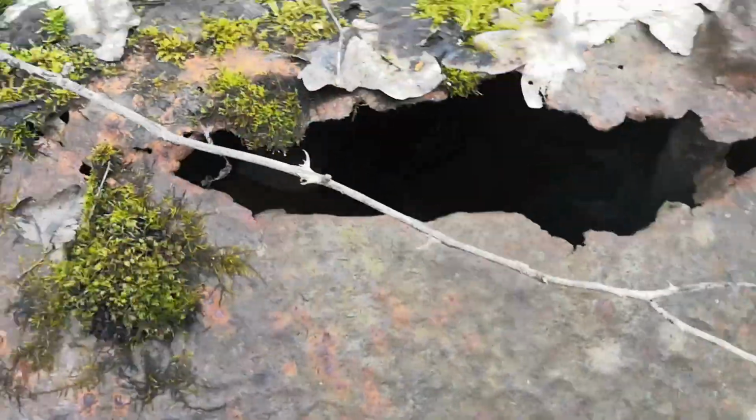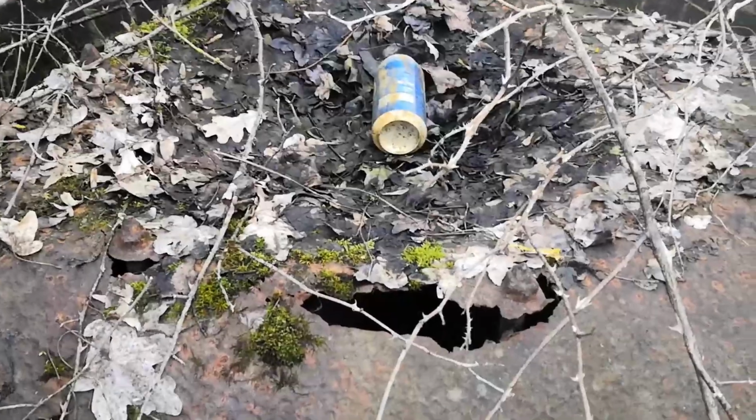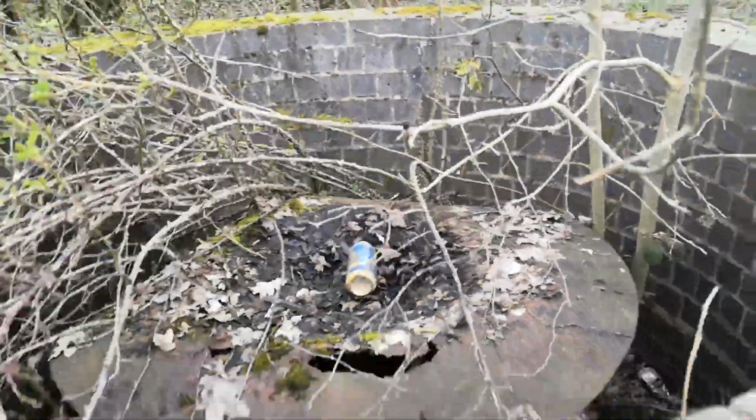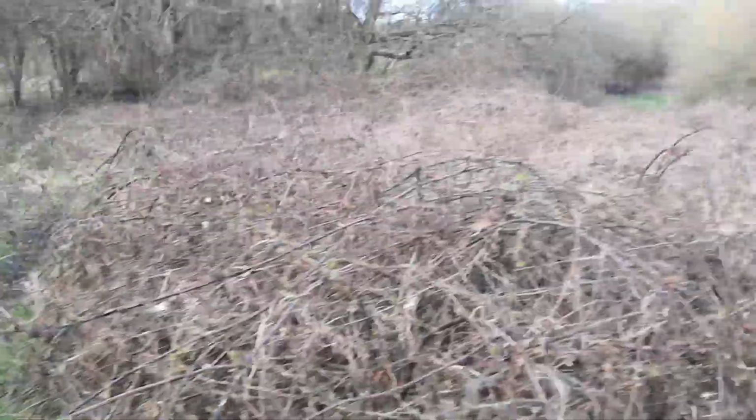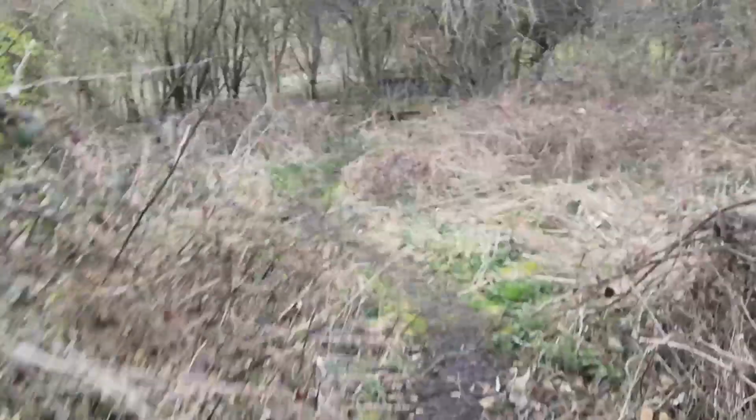But you can see inside there, if we could get a camera. I want to get one of them plumbing cameras and have a look down there at some point. So where the pit head is, I don't know. But we'll have a walk around quickly before I start detecting. See what we can see.